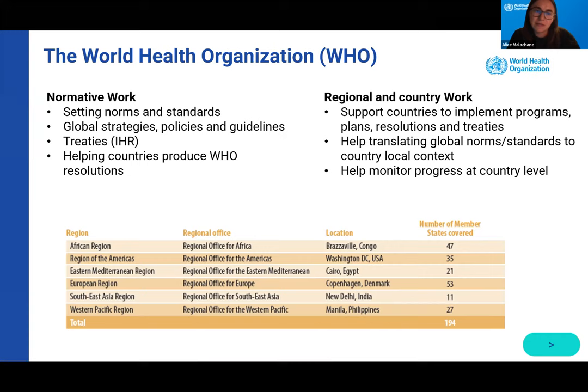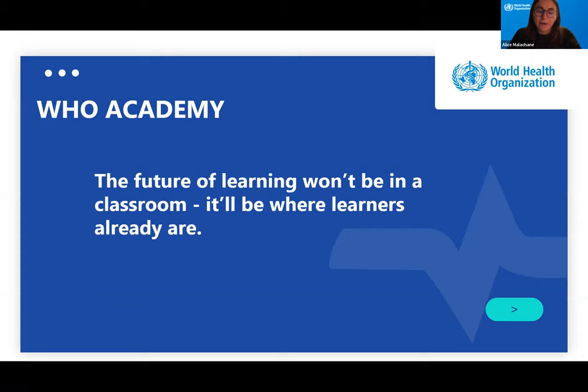The second type of work that the World Health Organization is doing is regional and country work. As you can see here, the WHO is organized in 6 different regions with headquarters in different countries, which really cover the 194 member states within the organization. The regional and country work of WHO is to support countries in implementing all the programs, plans, resolutions and treaties. It's also to help countries translate those norms and standards into their local context. And then finally, to monitor the progress at the country level. So that's a very brief overview of WHO.